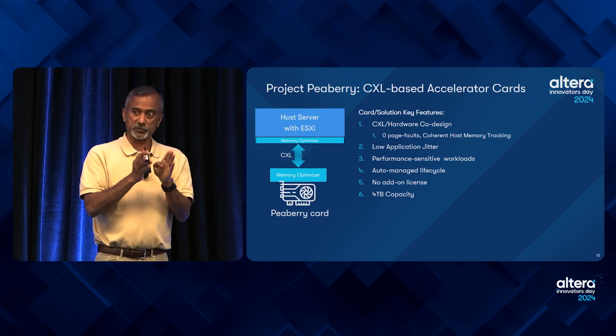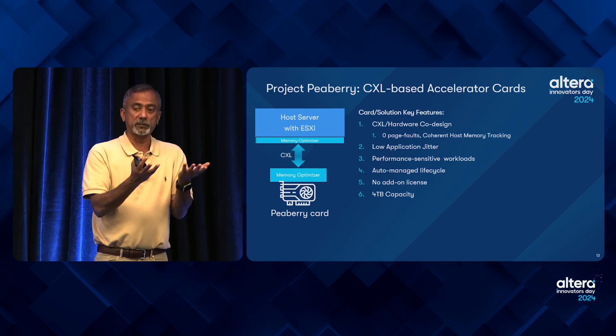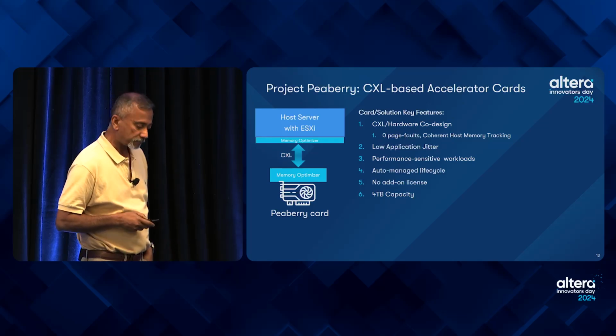So we made that design choice consciously because we didn't want jitter. Anytime a virtual machine gets descheduled, it takes several hundred milliseconds later for it to come back and get scheduled again. That adds up. If you do that 1,000 times in the lifetime of a virtual machine, it starts showing in jitter. Transactions take longer in the guest and so on. So we didn't want that. We also believe performance-sensitive workloads will work very well with our implementation.